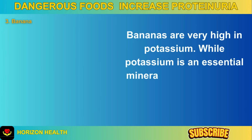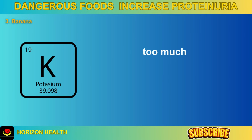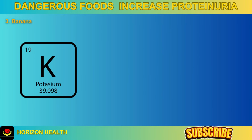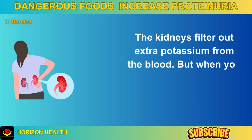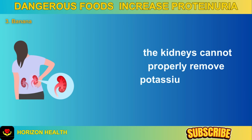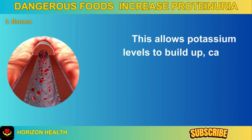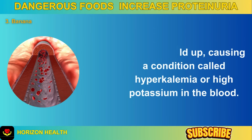While potassium is an essential mineral for functions like muscle contractions, too much potassium can be problematic for people with kidney disease. The kidneys filter out extra potassium from the blood. But when you have chronic kidney disease, CKD, the kidneys cannot properly remove potassium anymore. This allows potassium levels to build up, causing a condition called hyperkalemia, or high potassium in the blood.